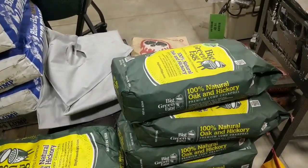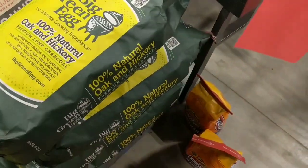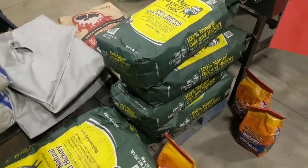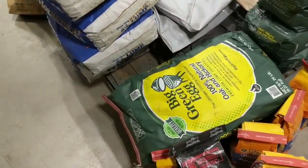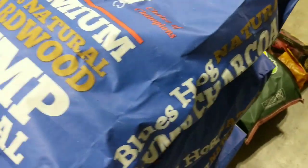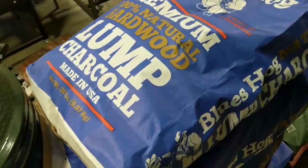Right, I was thinking of using some of this green egg lump charcoal along with some actual wood, but it doesn't look like they have the wood like they had the other day. What is this? That's lump coal too. So I'm gonna have to see if I find some of that.